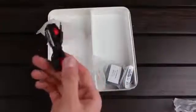Now let's set all of those to the side, and let's start on the right-hand side of the box. On the top, we have the micro USB cable. I'm just going to pop this open here. It's just standard, nothing that you really wouldn't expect from an Android device. And in the middle here, we have a stereo headset. So let's go ahead and open this up here.